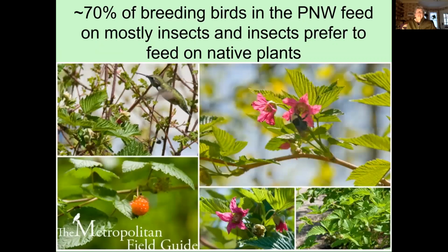About 70% of breeding birds in the Pacific Northwest feed on mostly insects, and insects prefer to feed on native plants. So as a budding gardener, I see why people go with the plants that are most common at the nursery, because they don't get attacked by insects, right? But that's actually a bad thing. You don't want the insects to kill the plants, but you want to see some holes in the leaves of your plants, that they're getting nibbled on by insects. That's actually a good sign, because the birds are going to feed on the insects.